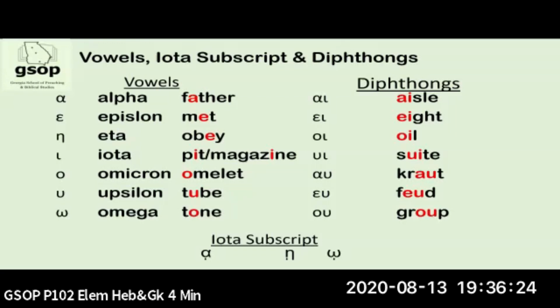So obviously, consonants and vowels begin to form words that have meaning and have sounds. But there are also diphthongs, and we have diphthongs in English. Basically, there are 2 vowels that come together, and when certain vowels come together in certain ways, even in English, like freight, those 2 vowels are pronounced as one. AI, for example, is an aisle. You don't say a-isle, you say aisle, right? A-I-S-L-E is aisle, like a long I.